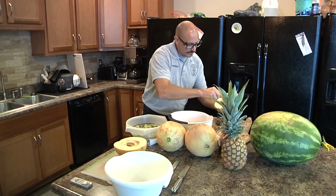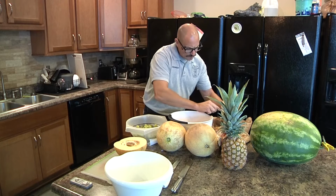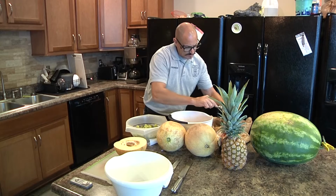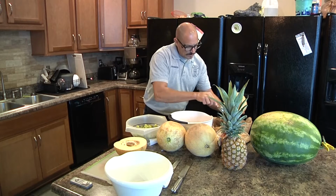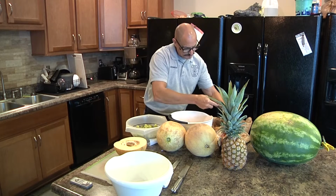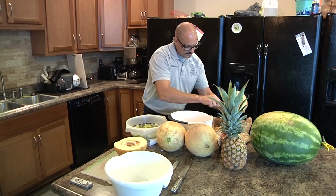And wanted us to share this with everyone. So I've just sliced it open. I'm gonna scoop out the seeds, and I'll show you how I like to cut it up, cube it up. Somebody has already gotten into our watermelon and chopped it up for me. I'll get to that in a moment.